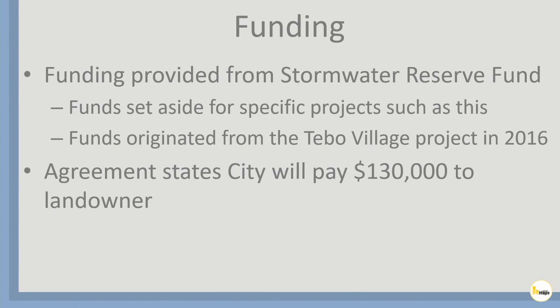Funding for this project was set aside back in 2016, or late 2016, early 2017. Many of you remember the Tebow Village project that's located there at 43rd and Vine on the east side of Vine. That particular project, rather than do on-site stormwater management, we had an agreement with them where they provided cash in lieu of on-site stormwater.